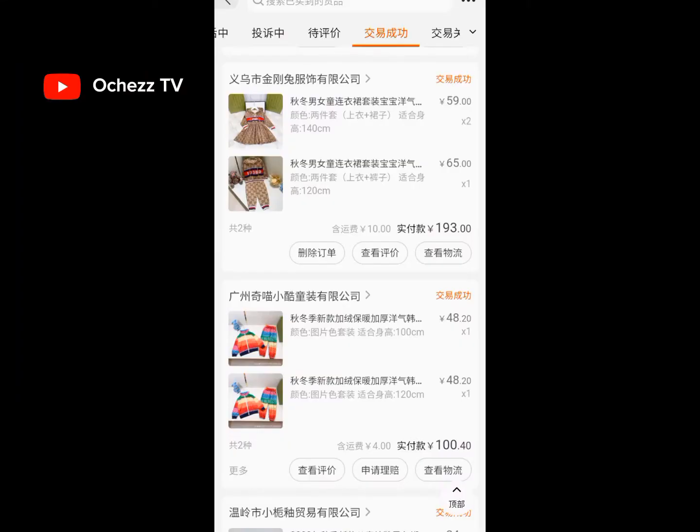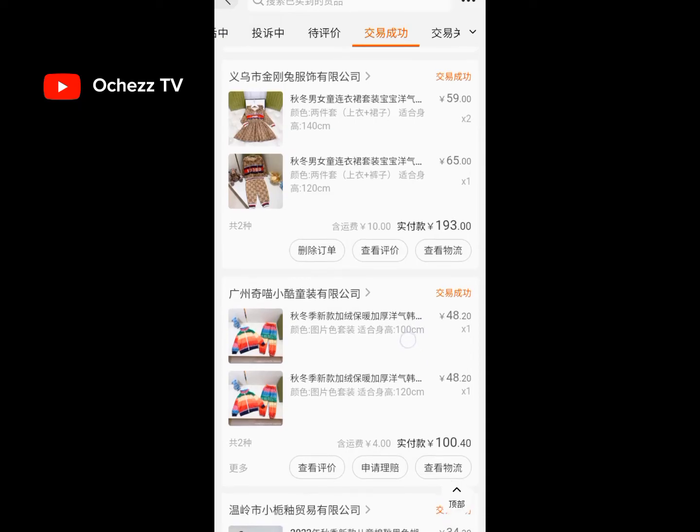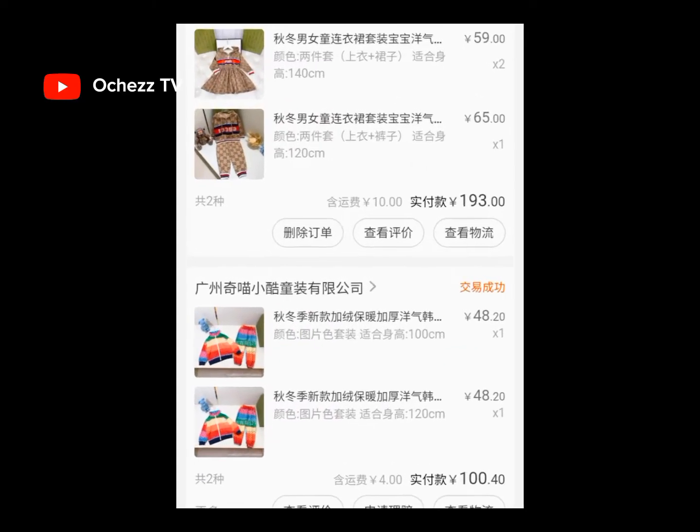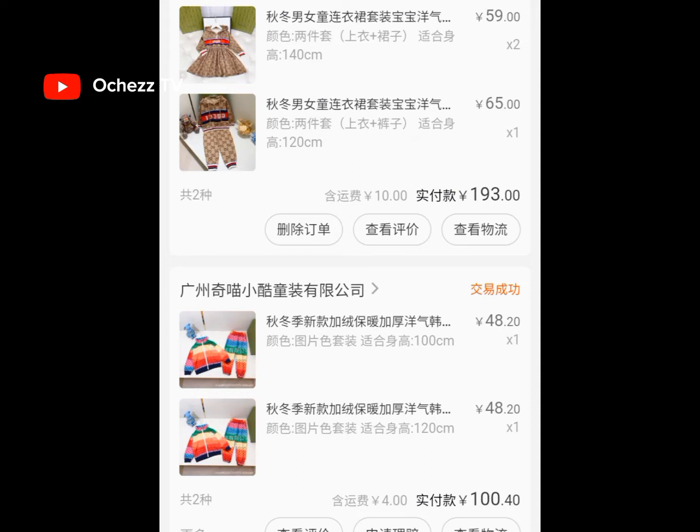The best way to search for products on 1688 is through photo, by using the photo icon to search for products. But when it comes to branded products, they are hidden, like I said earlier. You cannot easily see them on this website. These are some of the branded clothes I ordered for a customer. So what I want us to do right now is to take a screenshot of these clothes and search them on this same website. Let's see if we will see them.